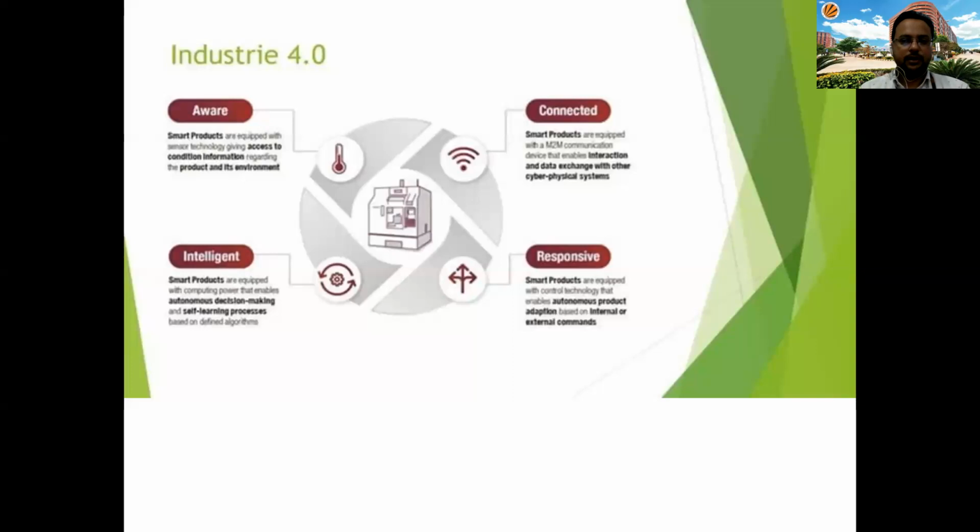What happened with that? Smart products came into the system. So this is the machine, and with the machine, it assesses information about the product and the environment. That was very important.